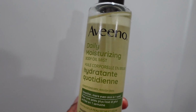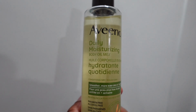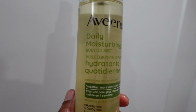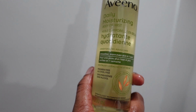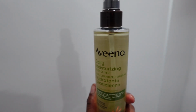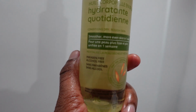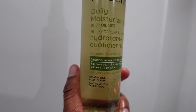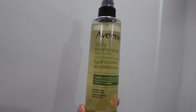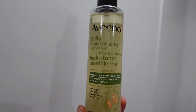So I've seen this all over TikTok. Everybody always raves about this. I saw it in the rec hall when I went in today after work, and I decided to give it a try. I've actually put some on my hand already, and it smells so good. I see why everyone is always raving about it, so I'm going to keep on using it and let you guys know what I think.